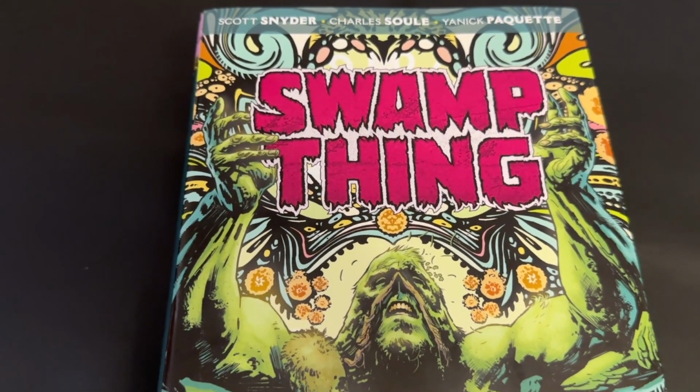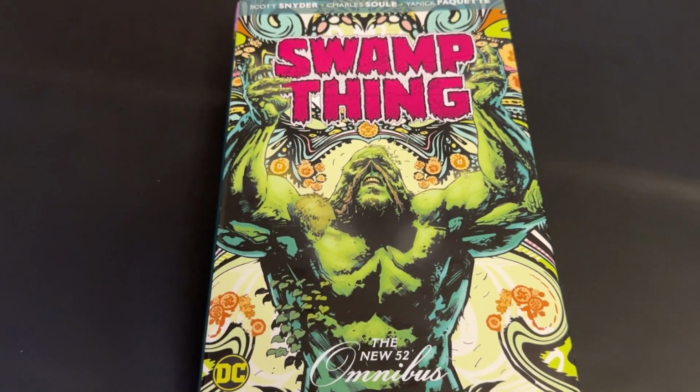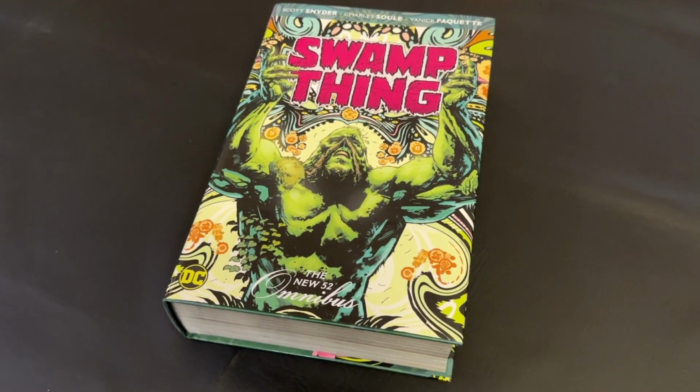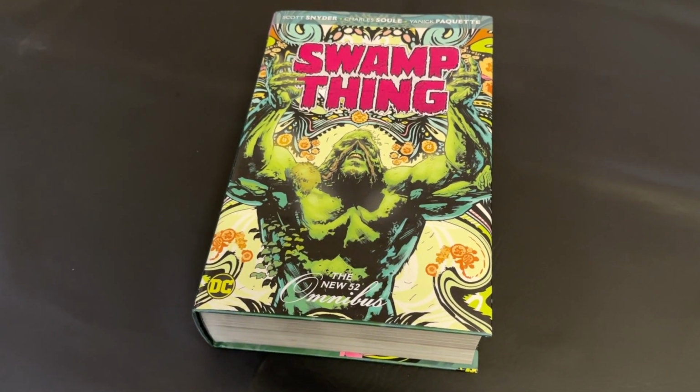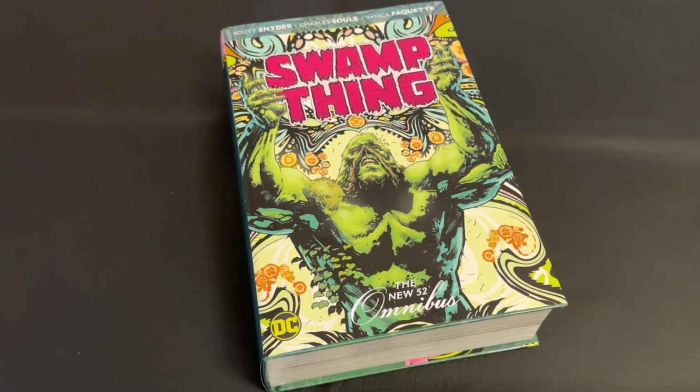The issues in this volume were written primarily by Scott Snyder and Charles Soule, and illustrated by so many different artists, including Yannick Paquette, Jesus Saiz, and more. The comics in this volume were published by DC Comics beginning all the way back in 2011.